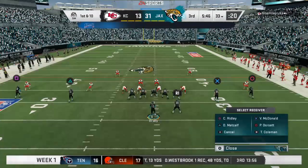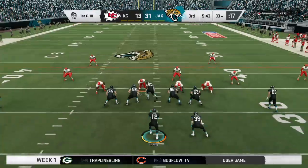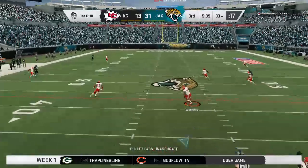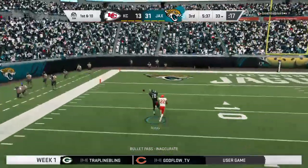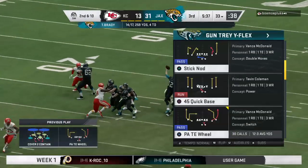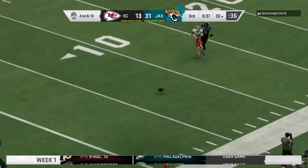So they'll come up 1st and 10 now from the 33. Here we go. On play action, it's Brady. He's going to rifle one deep left side. And that is incomplete. Showed off the arm strength there, but to no avail. Second down. And that's one he's got to be happy to have back.